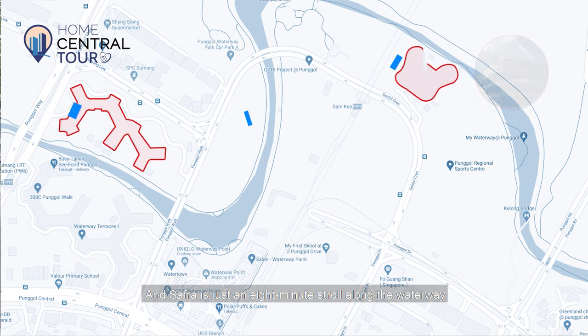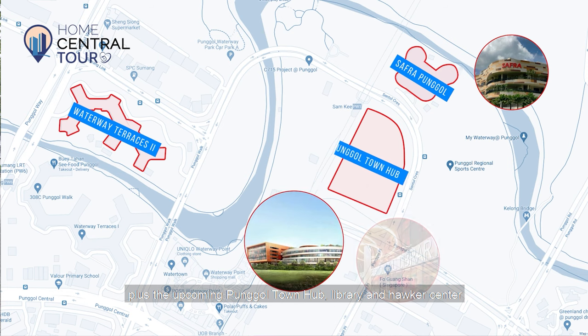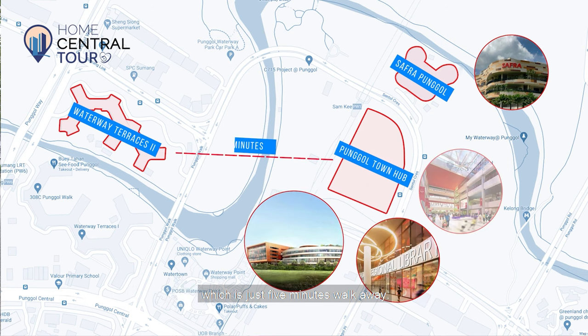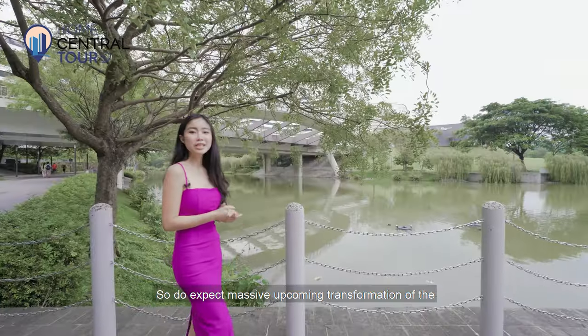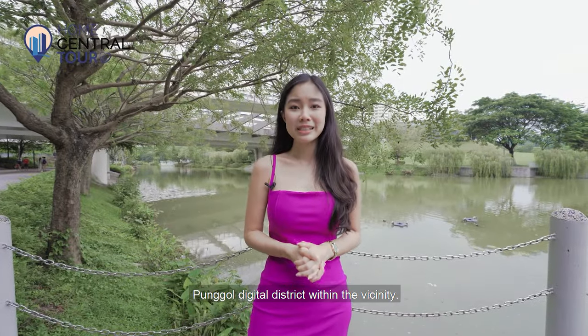And Safra is just an 8-minute stroll along the Waterway, plus the upcoming Punggol Town Hub, library, and hawker centre, which is just 5 minutes walk away. So do expect massive upcoming transformation of the Punggol Digital District within the vicinity.